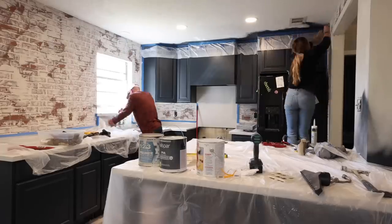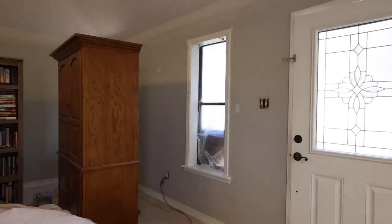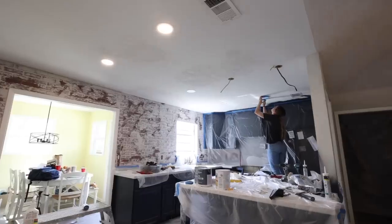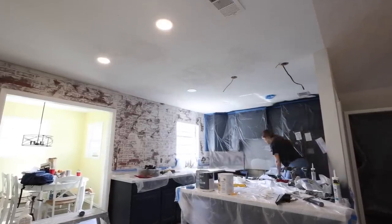After I finished wiping the trim and walls, I started masking off the cabinets, the lights, the windows, and anything else I didn't want to get overspray on because I would be spraying the ceilings. And here's where we hit our second snag, and this one was a biggie.